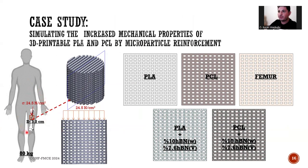As the average femoral diameter is about 3.2 centimeters, the compression value on the femoral bone and a potential bone scaffold to be used in this part of the human body can be calculated as 24.5 Newton per centimeter squared, as seen in the image on the left side.